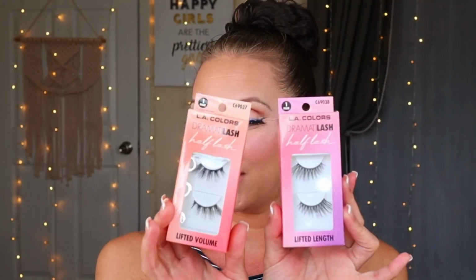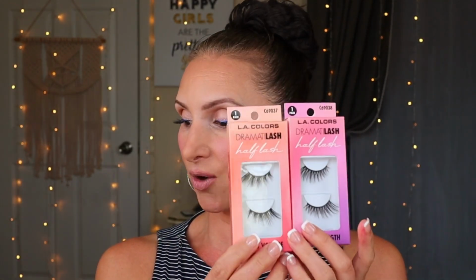So now onto the makeup, y'all. They always have an LA Colors and an LA Girl display at Five Below, and I was looking at both. So for my lashes, LA Colors had Dramatilash half lashes. I have not seen these at Dollar Tree. I've been loving a half lash, and I've been really liking Ardell. And I love LA Colors Dramatilashes. They're actually my favorite lashes from the Dollar Tree. And I saw that they had a few different styles of half lashes, so I picked them up.